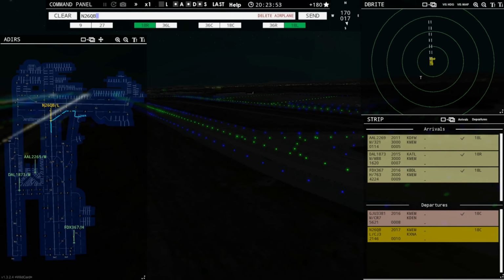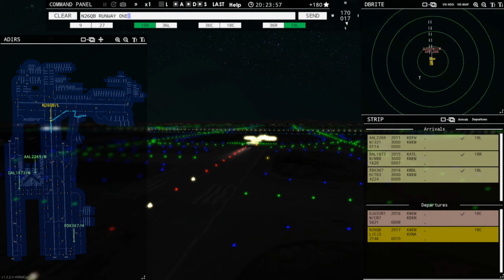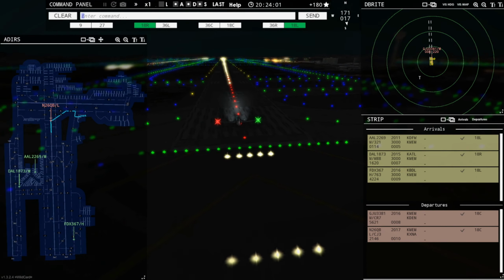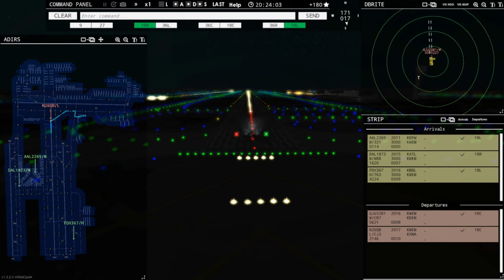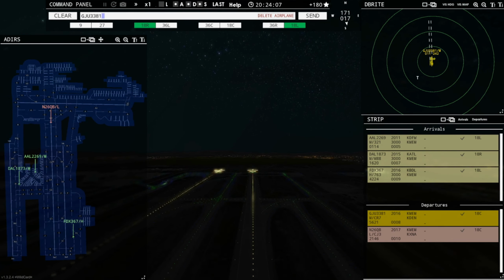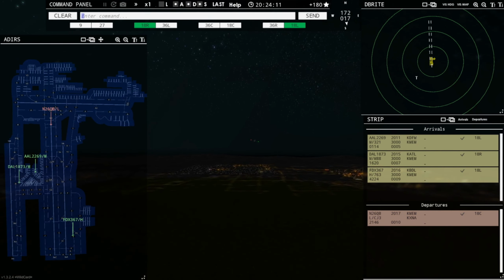26 Quebec Bravo. Runway 18 center cleared for takeoff, caution, wake turbulence. Lindbergh 3381, contact Memphis departure on 124.15. Good day.